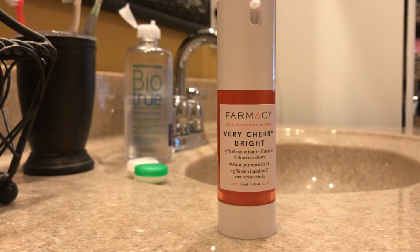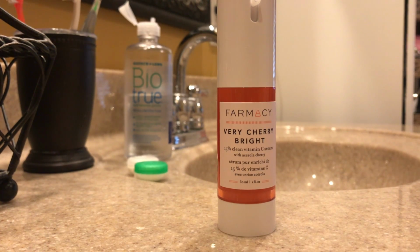But I did get the Pharmacy Very Cherry Bright, which is a 15% clean vitamin C serum. So this is a clean brand. That's another thing. We're talking pregnancy skincare here, so not using any retinols, not using any real harsh ingredients. But I wanted to try this out, and this would be the first thing I put on after washing my face, so on clean skin. It does smell like cherries. Oh, that's fantastic. Yeah, smells nice. But here's the thing, I'm not really sure if it's doing anything. I really have no idea.